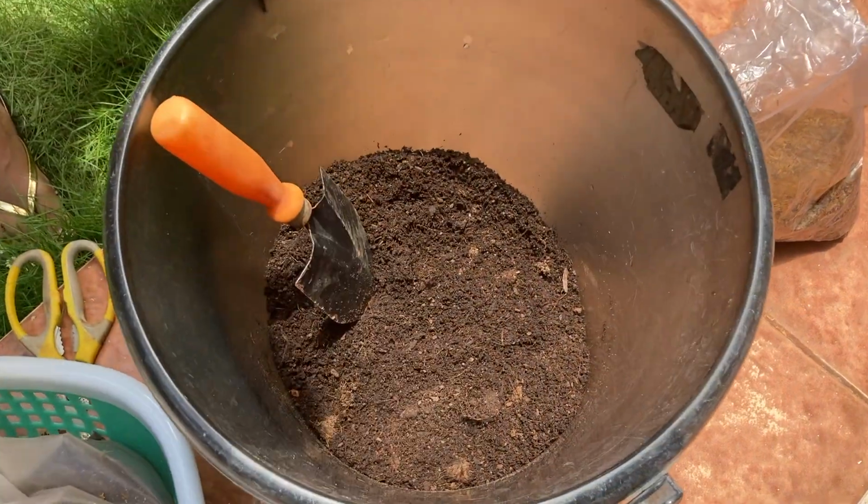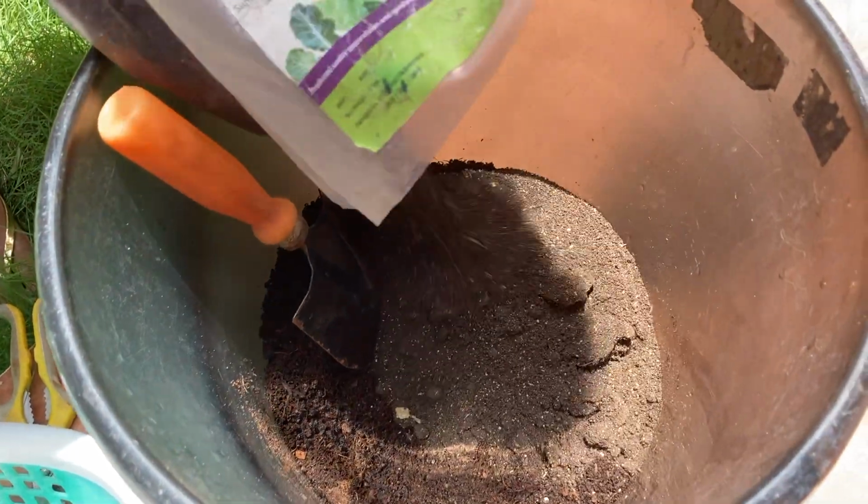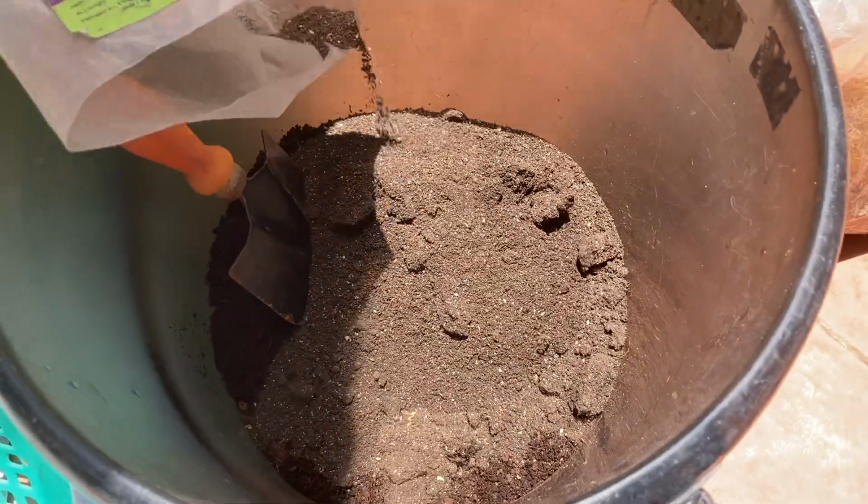I also use worm castings, and not vermicompost, because vermicompost will have worms, and these creepy crawlies might be all over the place if you overwater them. So worm casting is another good option. You can either mix it in soil or top it in the soil. Those are slow release fertilizers, so every time you water it, it will have the benefits, but liquid fertilizers are easier to absorb by the plants.